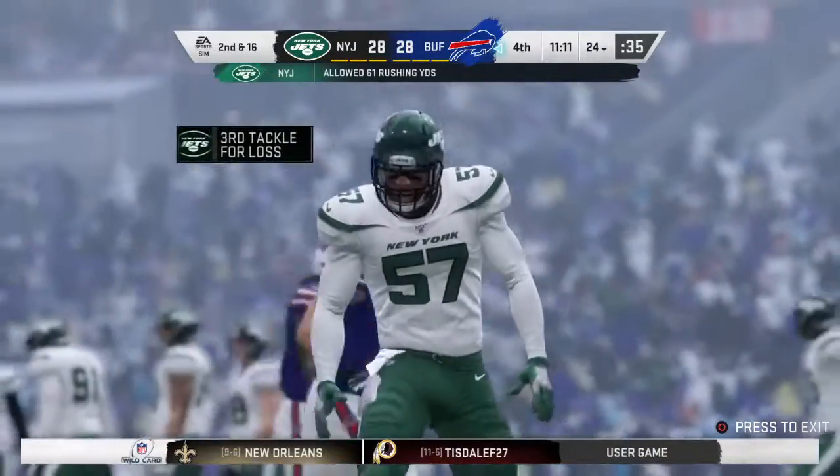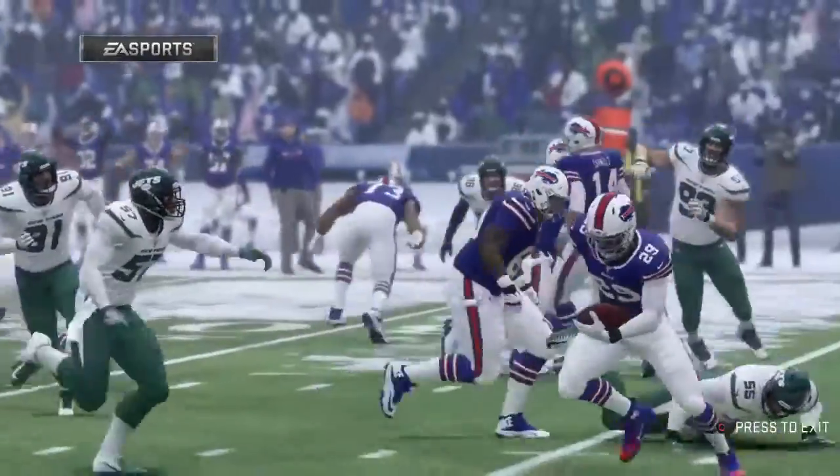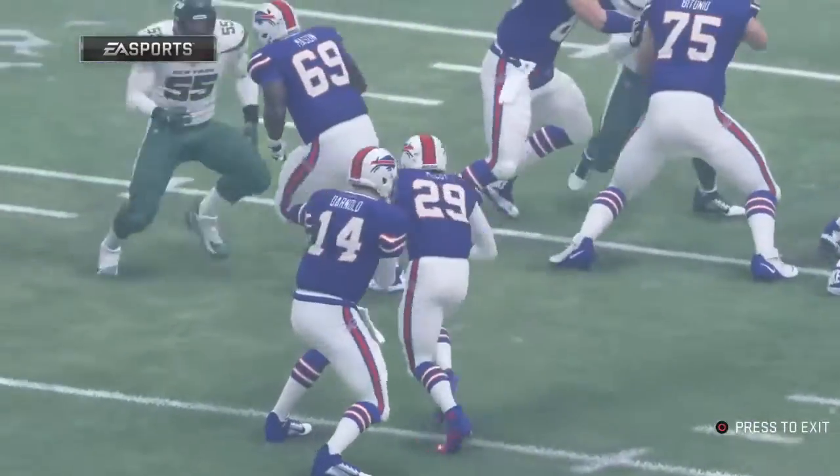Just what you said. That really sets them back. A loss of 6. Perfectly designed blitz right there. They took that one from the grease board to the field because they were able to free up their linebacker to get into the backfield and spill the play.